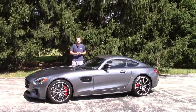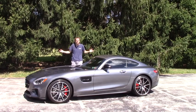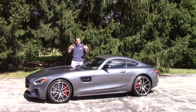In other words, the AMG GT ticks all the boxes. It's an excellent true sports car and a luxurious Mercedes at the same time. And the best part is its price is pretty reasonable. It starts at only $130,000, which, although crazy, is pretty reasonable when you compare it to competitors like a well-optioned 911 Carrera S or an Audi R8 or a Maserati or a Ferrari.